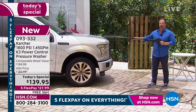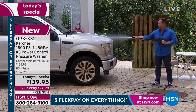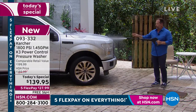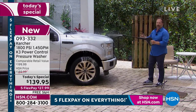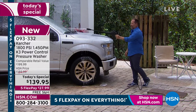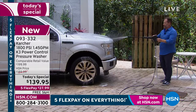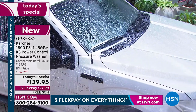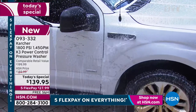Now, I've got it on the low setting. And remember, this has a variable wand. So this is fully adjustable. So I can give it a quarter inch turn and now I can start to bring all that soap in. That's the beautiful thing about it, I'm not using a bucket. I'm not struggling, I'm not on my hands and knees. I'm letting the work of 1,000 engineers and designers from Karcher provide the best possible product for me to use in order to clean anything I want to clean.